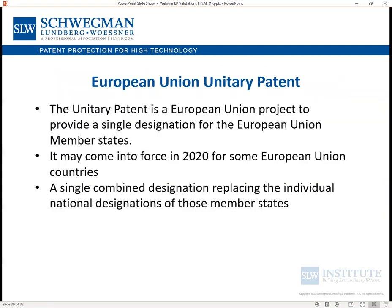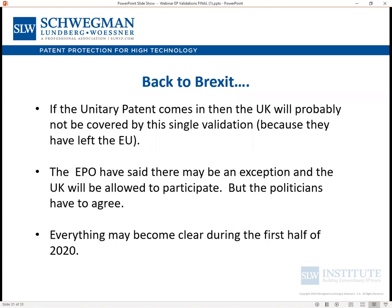We mentioned earlier that the London Agreement was a stepping stone towards a single European patent which covers the 28 states of the European Union. The unitary patent is a further stage in this process, a single designation for the European Union member states. The reasoning behind the unitary patent is to reduce cost and streamline procedures. As I said, the translation costs are the sticking point, and not all union states are taking part. It may come into force in 2020 for some European Union countries.